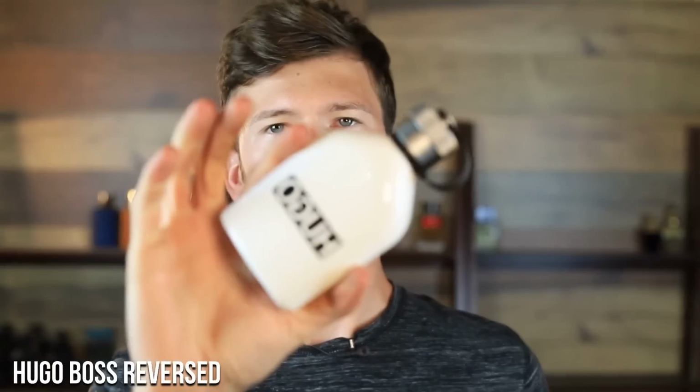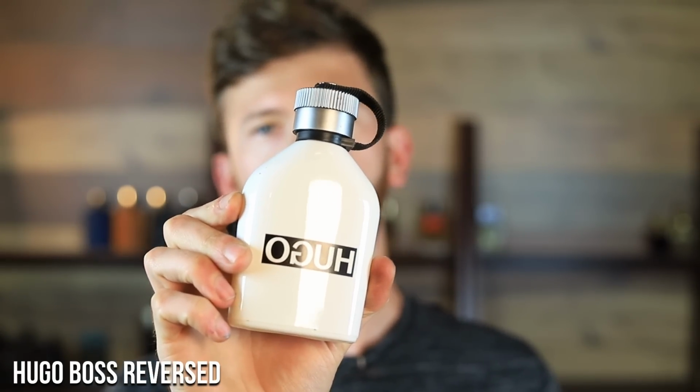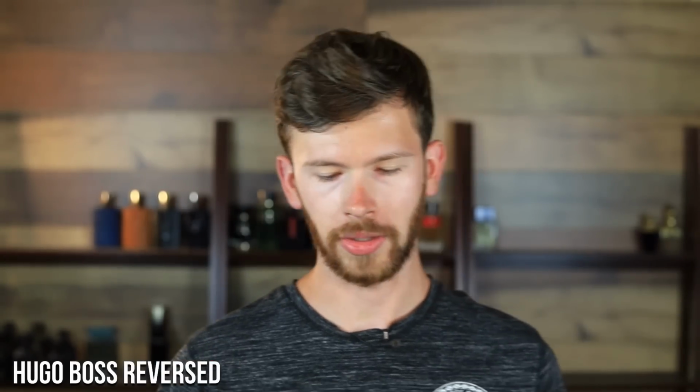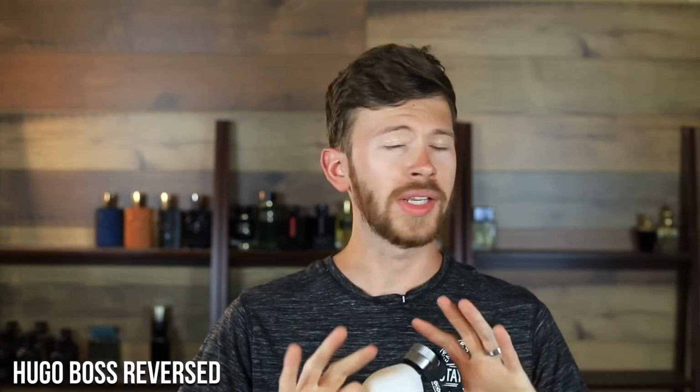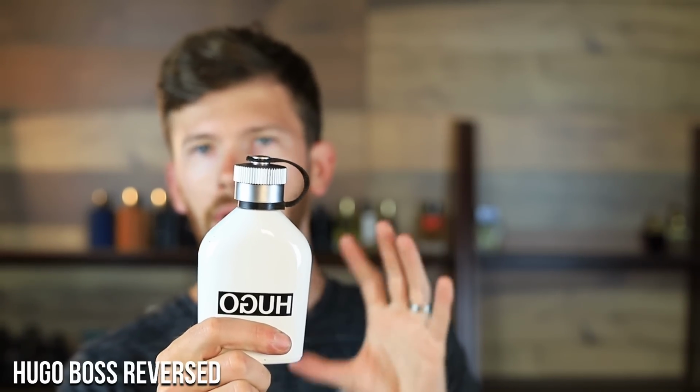This next one here comes in at around, I think, $35, sometimes even a bit less. I think it's come down in price a bit since then. Hugo Boss Reversed. I've talked about this one quite a bit. It was a very surprising discovery for me, because I did not think this was going to be that good, as not too many of these Hugo Boss canteen style bottles, like Hugo Boss Iced and all of the other ones, are all that interesting. I think this one has the best quality, best performance, and is the most interesting of the entire lineup in terms of the bottles that look like this. I don't know what you want to call this line, but you know what I'm talking about.